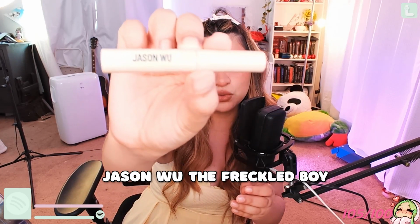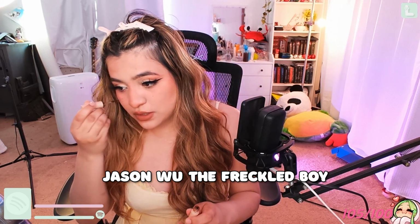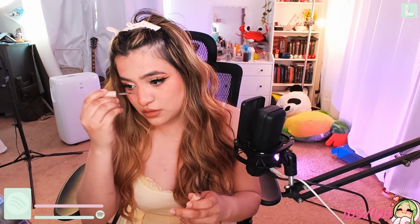But I ran out of my freckle maker, which is this one. It's the Jason Wu one. I like to put freckles, but I don't have much liquid in here, as you can tell. I just literally spam it all around like this, and then make some slight freckles.